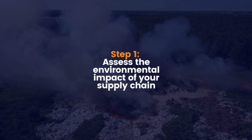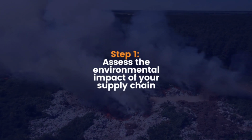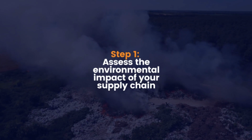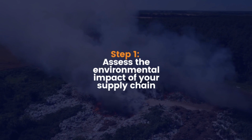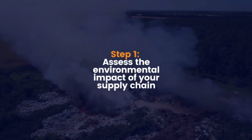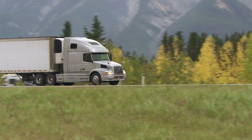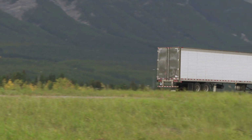Step 1. Assess the environmental impact of your supply chain. The first step in developing a green supply chain is to assess the environmental impact of your current supply chain. This involves looking at every aspect of your supply chain, from the sourcing of raw materials, to the production processes, to the transportation of goods. You need to understand the carbon footprint of each part of your supply chain, so you can identify areas where you can make the biggest difference.